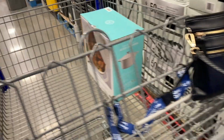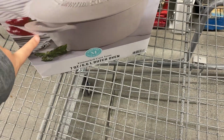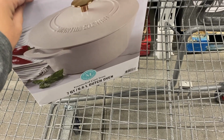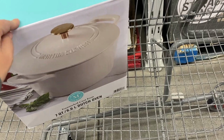I also found a white Martha Stewart Dutch oven. It's a 7-quart one, which I think is bigger than the one I have. I need to double check, but I'm gonna double check that, and then if it is, I'm gonna get it. If it was only $39.